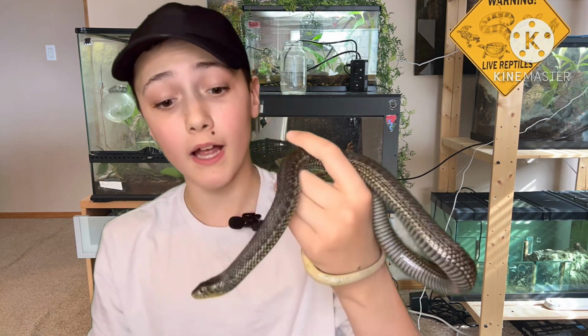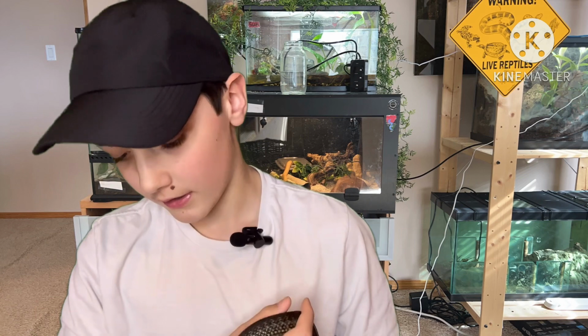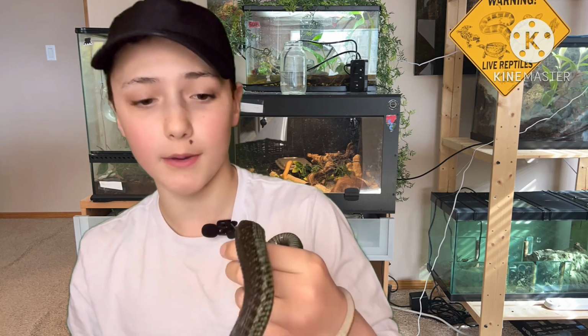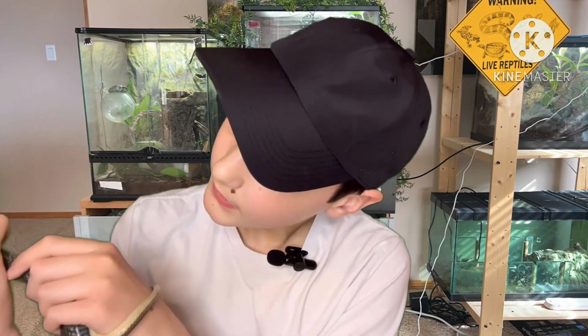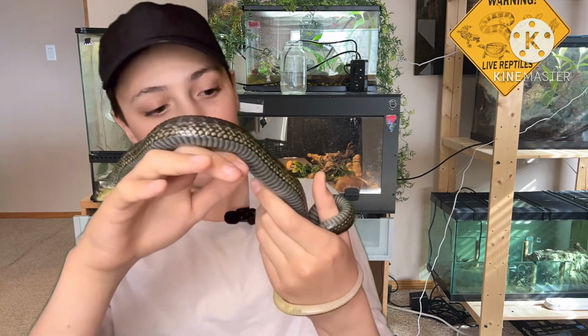The enclosure should be at least a 40-gallon, which is what I'm keeping my Lake Chapala garter snakes in. But they will be upgraded in the near future to a 36 by 18 by 36. It'll be a big paludarium, and it'll be a build for these guys, of course. Just gorgeous garter snakes, and easily one of my favorite garter snakes in the whole world.